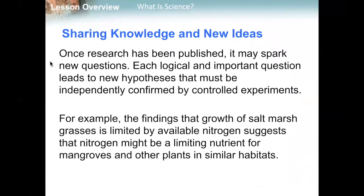Once research has been published, it may spark new questions. Each logical and important question leads to new hypotheses that may be independently confirmed by controlled experiments. For example, the finding that growth of salt marsh grass is limited by available nitrogen suggests that nitrogen might be a limiting nutrient for mangroves or other plants in similar habitats.